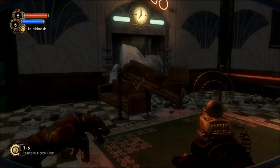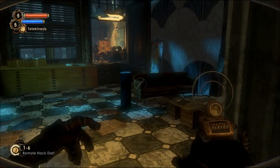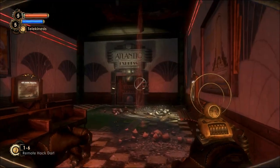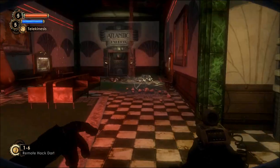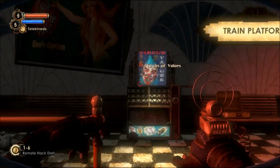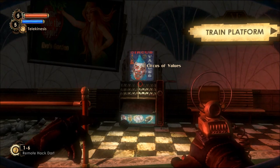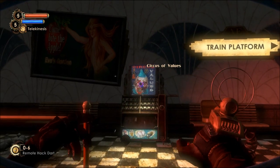Alright everyone, we're back. Had to replay from the fight in the train platform. That's the manager's office. As you can see, I did better again. I've got the full complement of 5 first aid kits, and I think I managed to keep all of the achievement numbers exactly the same. But again, I might be off on the secret achievement for enemies killed with hacked security. I'm certain I'm right on the big spender. So now, let's hack this Circus of Values machine.